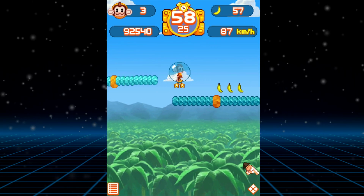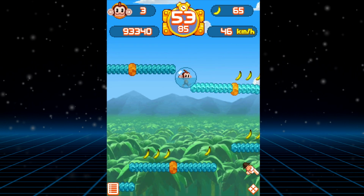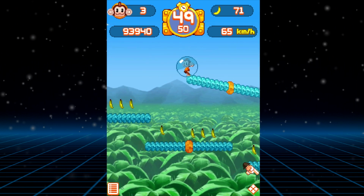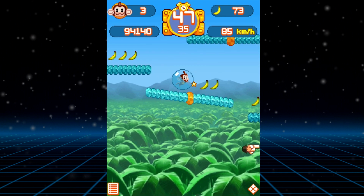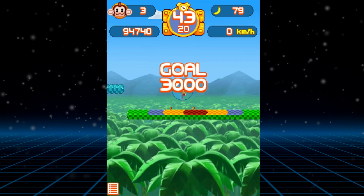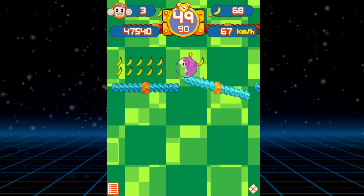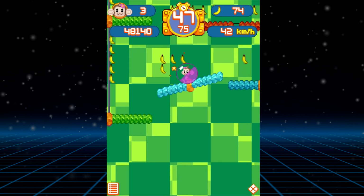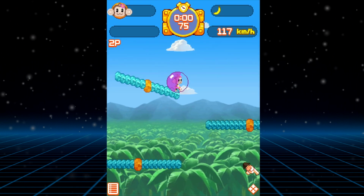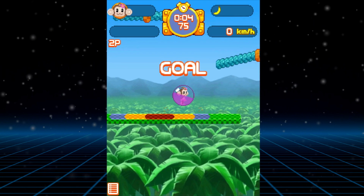Because of the huge time jump between releases here, Tip and Tilt looks way better graphically than any of the previous games we've talked about, and I actually really love the sprite work for the monkeys here. It looks and plays like some kind of SNES demake of Super Monkey Ball, and I'm a pretty big fan. The production value is really good, having background music and sound effects, a main menu which replicates the ones from the main series games, different modes like a challenge mode, time attack mode, and of course, the main game.